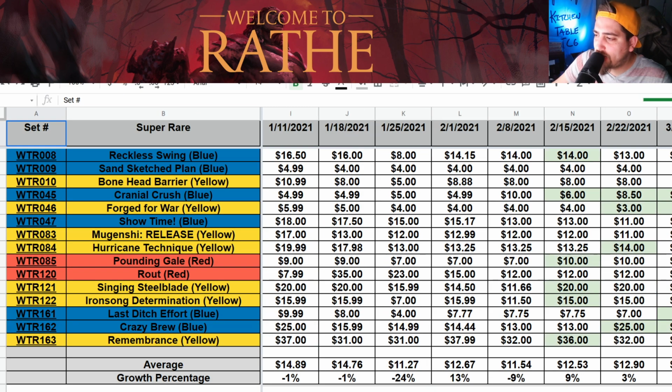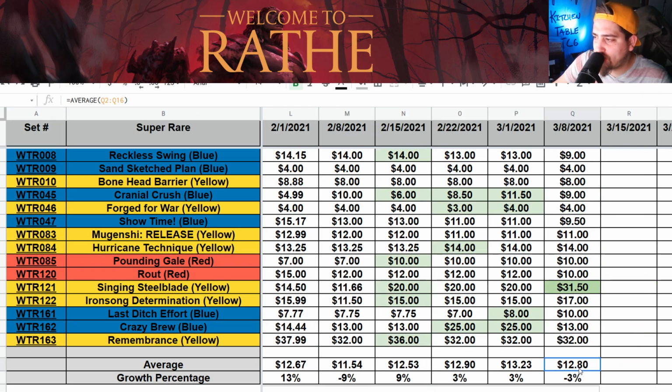The regular super rares, this is non-foil. Average is around $12.80. A bunch of these went up and down and sold. I didn't mark all of them green because I guess I was lazy, but some of them moved. The biggest one was Singing Steelblade up to $31.50, and there were a couple copies that moved around that price.